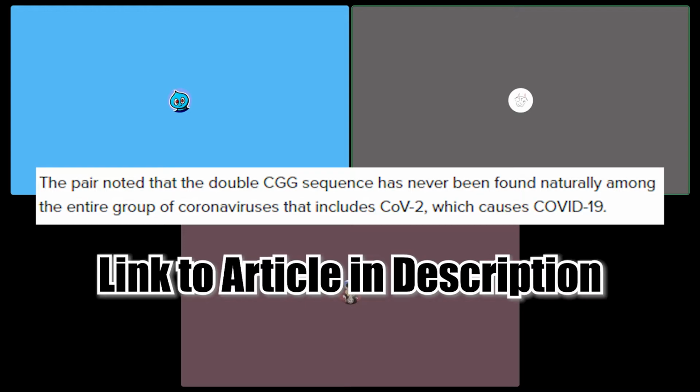Furthermore, Quay and Muller, the scientists who broke the story, noted that the double CGG sequence has never been found naturally among entire coronavirus groups. Yikes. And that includes CoV2, which basically is COVID-19.